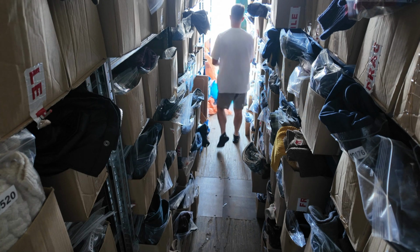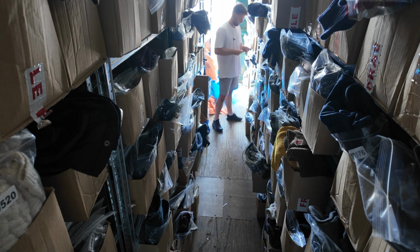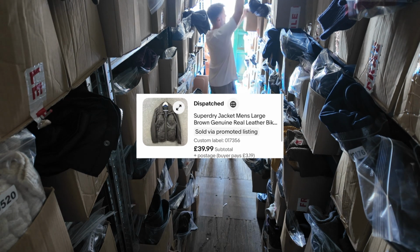So yeah, this was a training shirt used at the training ground. Either first team, youth players. But yeah, when they're a higher number, most likely the youth team or maybe reserves. Superdry jacket, Superdry leathers.